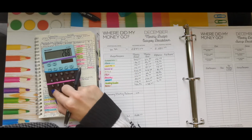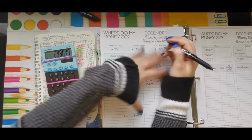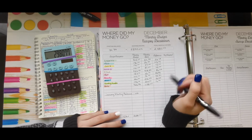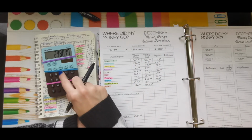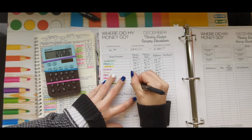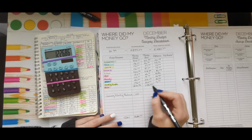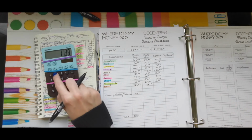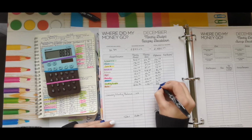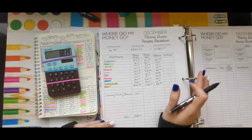So then 2680.77 plus 300. So this is 2,000. I don't need a calculator for that. Math stresses me out. Okay, and I did plan on putting all of that on my card, which I'm pretty sure is what I did. So 926.86 plus 300. I'm gonna change this. So 1226.86 minus 1138.47. So I didn't spend as much on debt as I wanted to, and it's probably because it went to Christmas most likely. But that's okay, because that was my priority at the time.